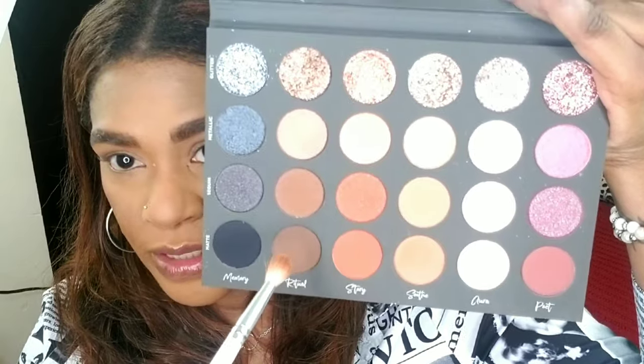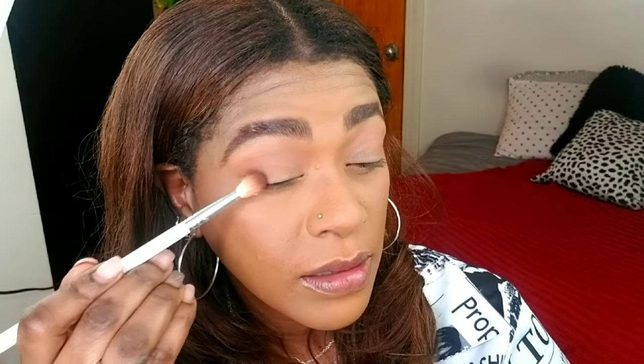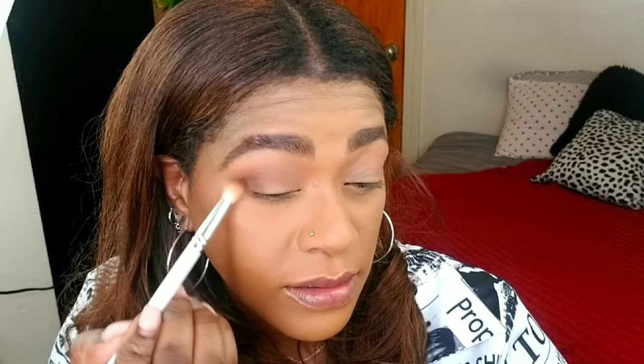I'm gonna take a color on the same brush. I'm gonna take Ritual. It's a deeper brown, and I'm basically gonna do the same thing. I'm gonna start depositing the color on my outer V, and lightly dragging it inwards in my crease.